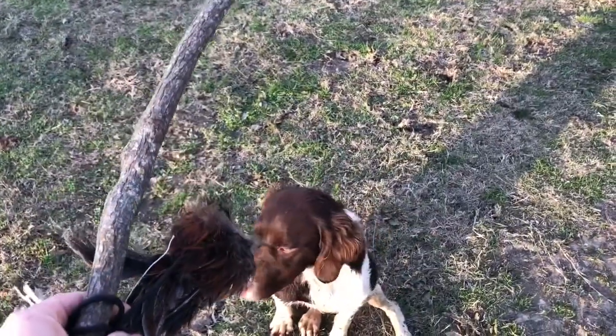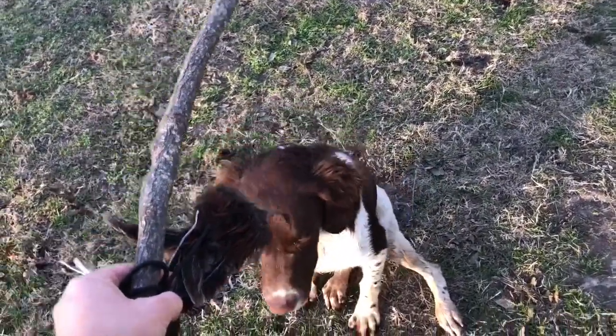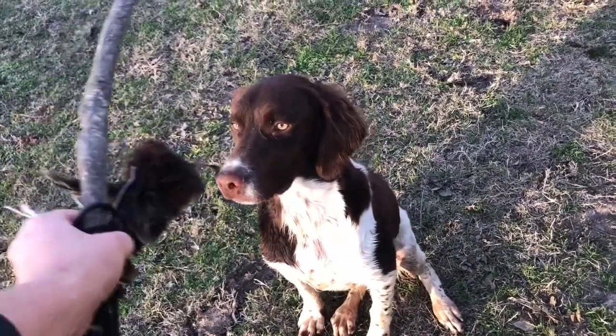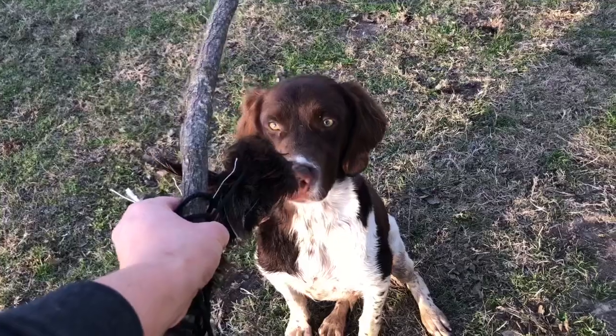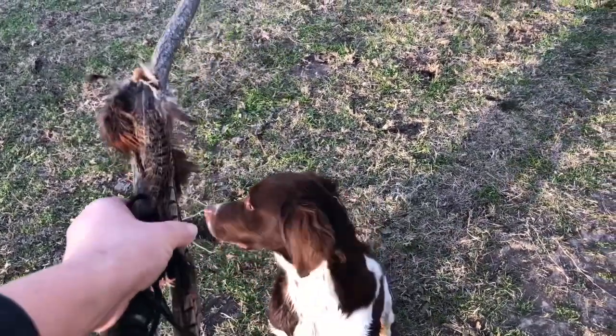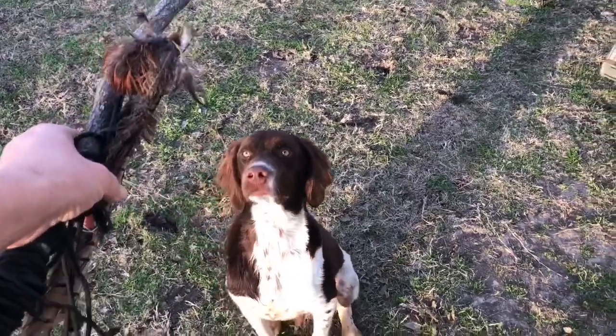We're just gonna let him sniff it just a little bit and see if he's excited about this. Here, what do you think? Oh, what do you think? This way, up and down. Okay, we have exposed him just a little bit to birds, this pheasant tail feather here. And he's really excited about it.